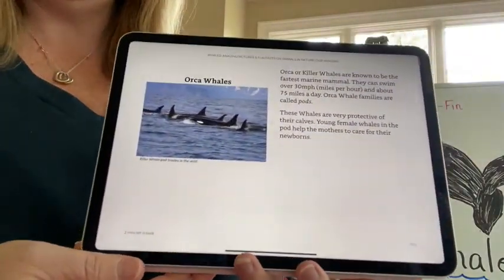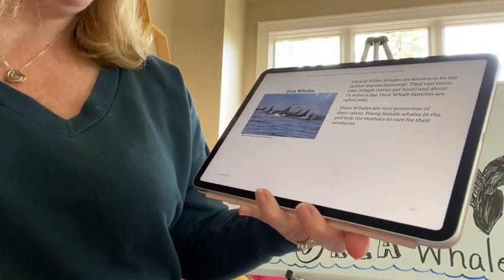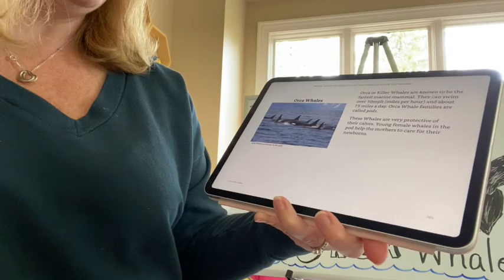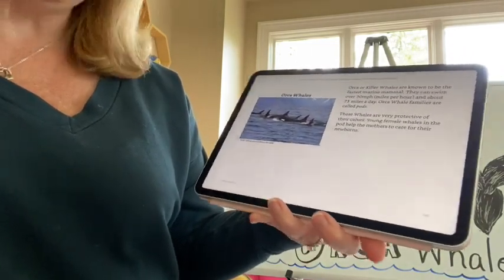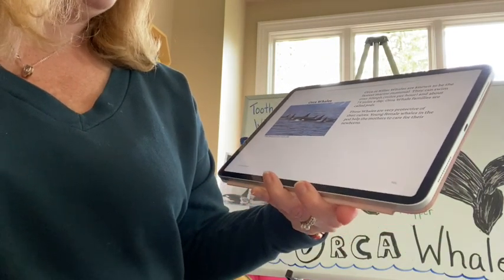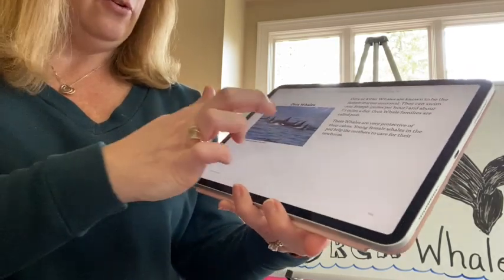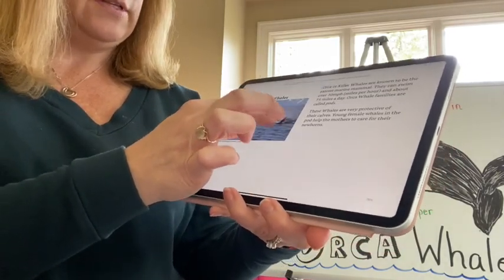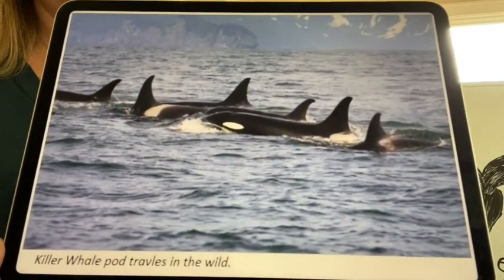Oh, and here's our orcas. So it says orcas are known to be the fastest marine mammal. They can swim about 30 miles an hour, and they can go up to 75 miles a day. The orca whale families are called pods. These whales are very protective of their calves. Young female whales in the pod help the mothers to care for the newborns. And here you can see, right, a whole bunch of them traveling together. They call that a pod of whales.